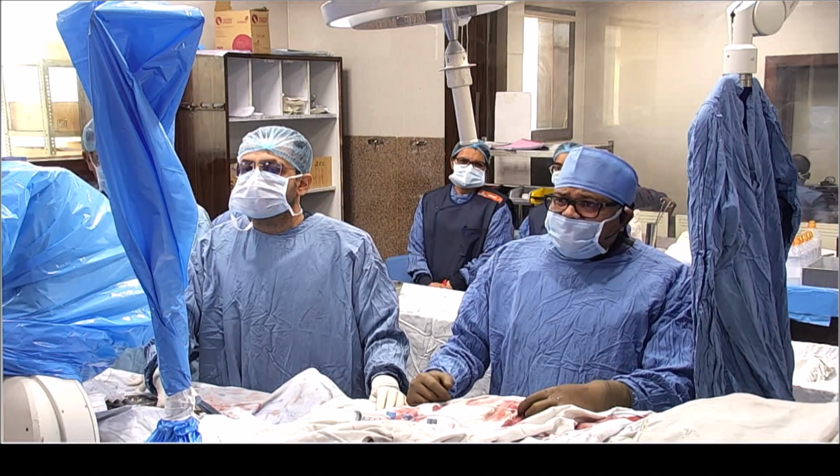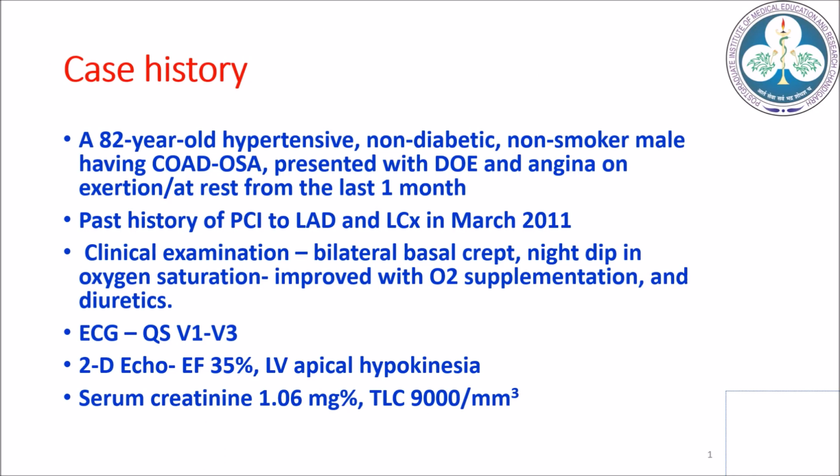We do have an interesting case. He's an 82-year-old hypertensive, non-diabetic, non-smoker male presented with COAD and obstructive sleep apnea. He's having dyspnea on exertion and angina on exertion and also at rest from the last 1 month. 12 years back, he had a PCI to LAD and left circumflex in March 2011 at our institute.